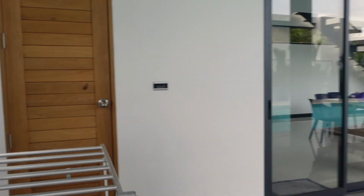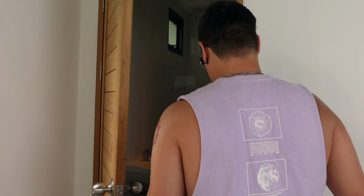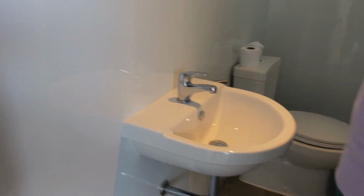This is the outdoor bathroom. Okay, well, it's outdoor and indoor actually. So you can go in from both ways. It's actually got 2 doorways, which is pretty cool. So you get this one and you get this one. We'll enter the other side as well to show. So yeah, it's just like a normal bathroom.